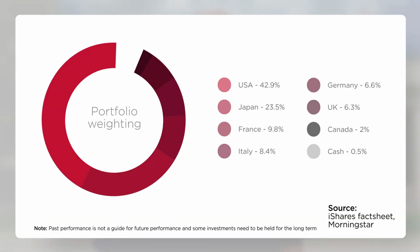The largest individual shareholdings are all US government bonds, which are also known as treasuries, and by geography the USA is the biggest exposure. As we can see here, US treasuries represent 43% of the portfolio, with Japanese government bonds coming in at nearly 24% and France at 10%.